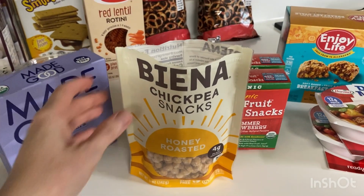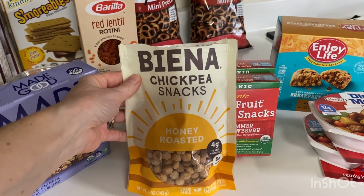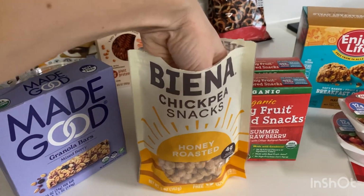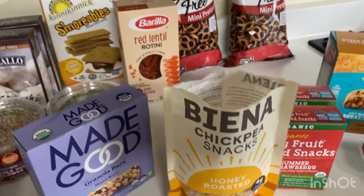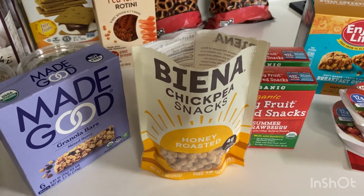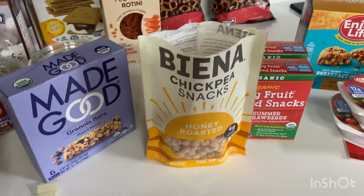Okay, so I'm chewing on these right now. I will say they have a delightful crunch. I mean, it's as crunchy as a peanut. They're super crunchy. I'll eat one. You can probably hear me chew it. See here. Nice and crunchy. I'm not blown away by the flavor.